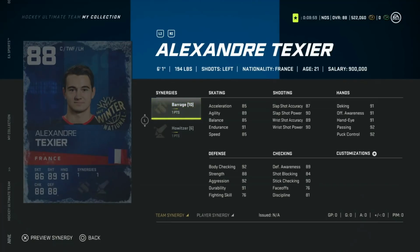Then we've got the 88 Alexandre Texier from France with Barrage, which in my opinion is one of the worst synergies that you can get team-based wise. And then Howitzer, which is the best player-based synergy. So that kind of saves his value. 88 speed, 92 agility, and then before synergies, if you have distributor, up to 91. And then his shot is pretty good as well. 93 wrist shot power, 89 accuracy.